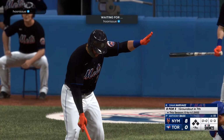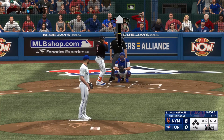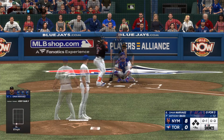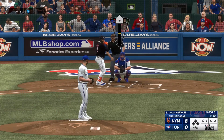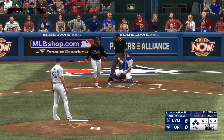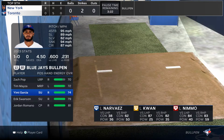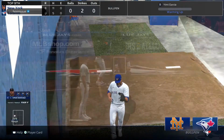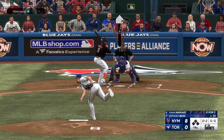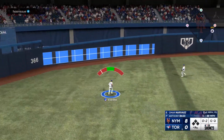New inning getting started. Here's the catcher for the Mets, Omar Narvaez. Bass back to work. Bass, in his 9th season, he features a slider, a 2-seamer, a 4-seamer, and occasionally works in a splitter. At the belt and fires. Out into left center for a line drive base hit.